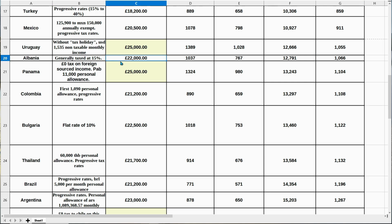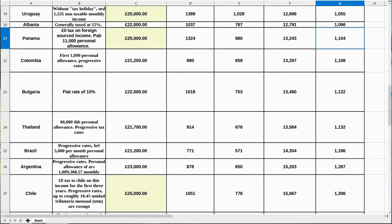And in Albania, we have £22,000 remaining, which is a surplus of £12,791 per year, which is £1,066 per month. And in Panama, there is no tax again on the amount, so we have our full £25,000, which is a surplus of £13,243 after deducting the cost of living, which is £1,104 per month surplus. And in Colombia, we have £21,200, a surplus of £13,297 per year, and a surplus of £1,108 per month.